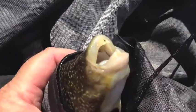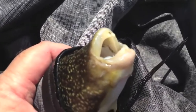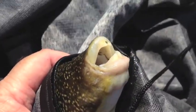I thought I'd show you guys the teeth on this sucker. Look at that. This is the puffer fish. Let's see if I can get him to puff. Come on, puff up, you little non-puffing thing. Well, when they puff up, they're really cool looking, but oh well.